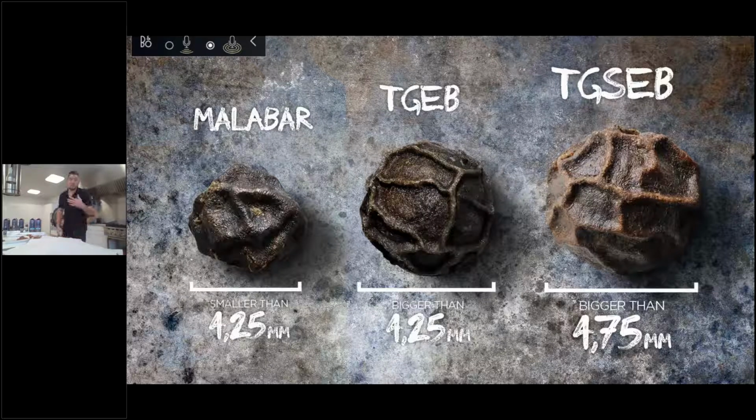Just touching further on the grading of black pepper. This is a grading system for Indian black pepper. Malabar is the smallest and the lowest grade, and then TGSEB, I'm only going to say it once, but it's Tellicherry Garbled Special Extra Bold, which is a bit of a mouthful, but it's really important because it's the biggest and the best peppercorns you can get in the world, in fact, and it produces the best flavour quality. So even if we're talking about just pepper growing in India, there's a grading system for the quality of that in itself.